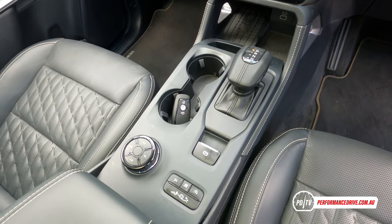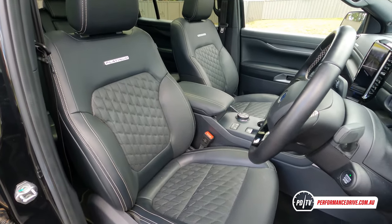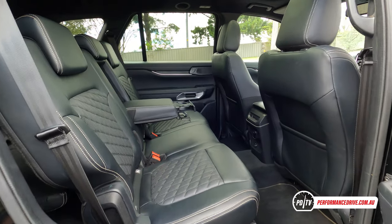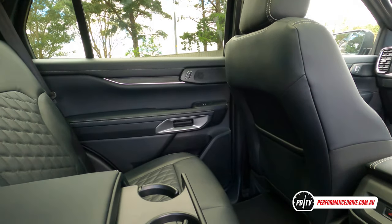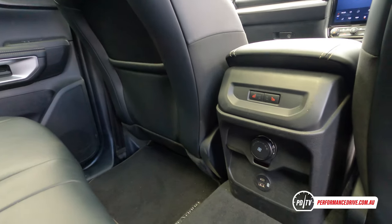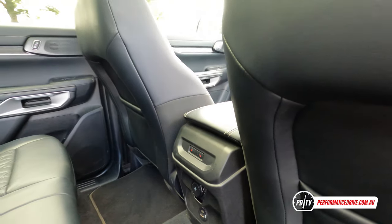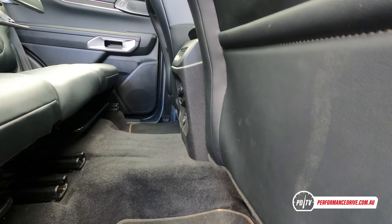The driving position is very natural and almost like a sedan, yet you still feel high up off the ground for that commanding and confidence-boosting stance. Rear passengers are well catered for too, with climate vents, fan speed control, and even seat heating on the Platinum. There's also twin charging ports with both USB and USB-C. Passengers are unlikely to suffer from a lack of legroom or headroom.